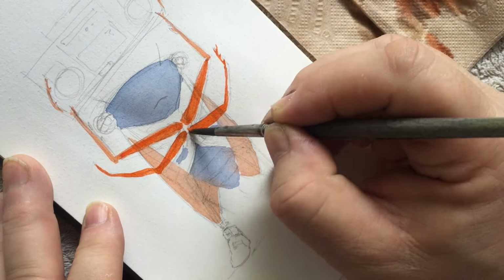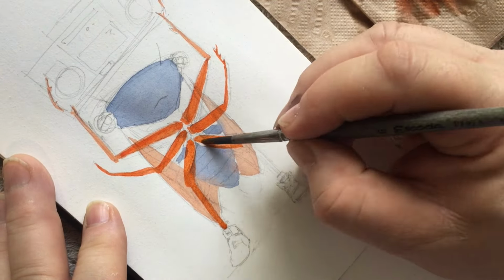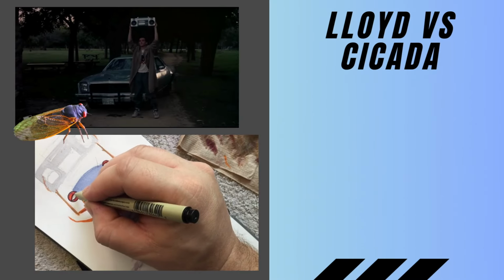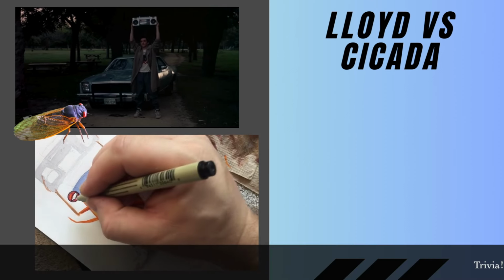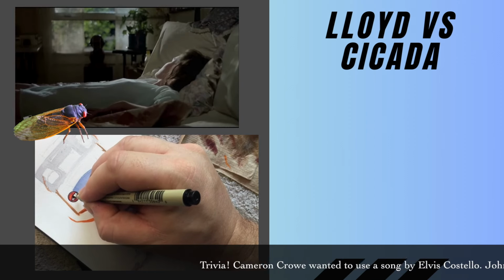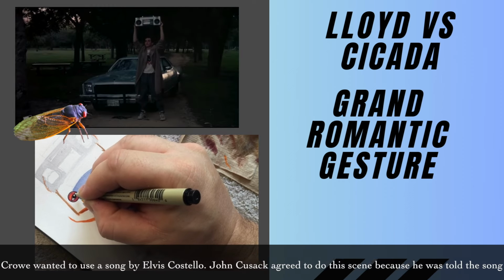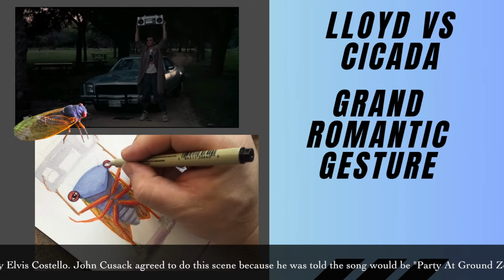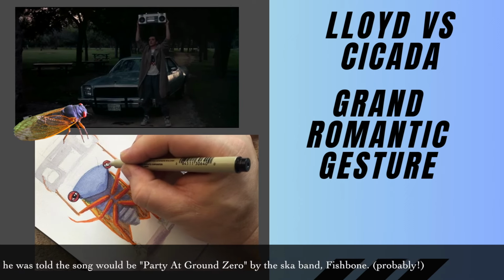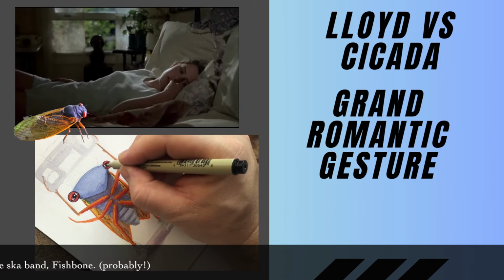And I thought, cicadas and Lloyd Dobler have some things in common. Are you okay? In one of the movie's most iconic scenes, Lloyd holds a boombox above his head playing Peter Gabriel's In Your Eyes to let Diane Court know that he will not give up on her in a very grand romantic gesture. Cicadas, too, they emerge en masse to a deafening chorus to their potential mates. Maybe not to In Your Eyes, but In Your Red Eyes, maybe?